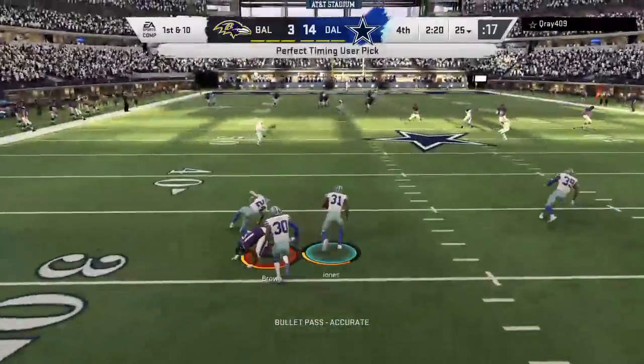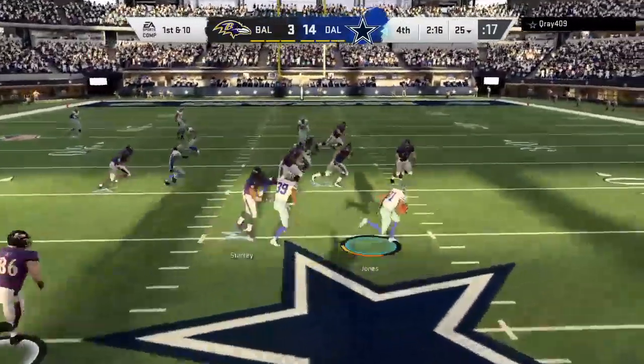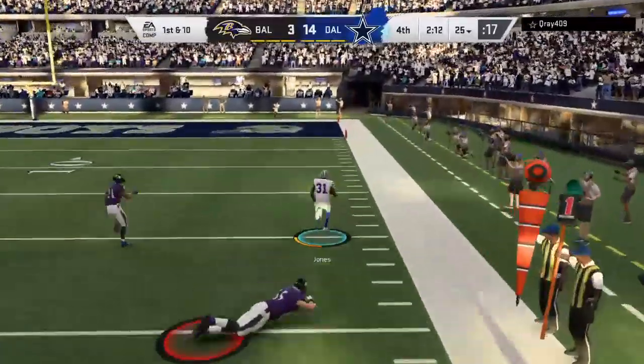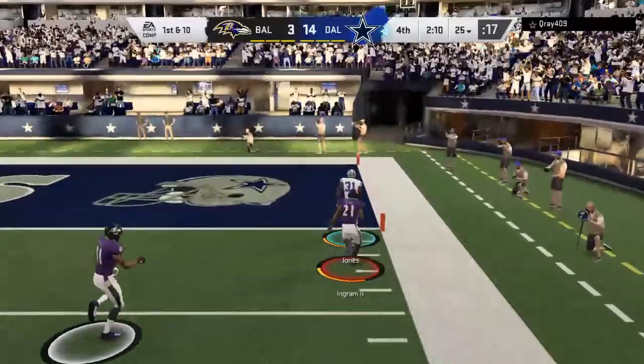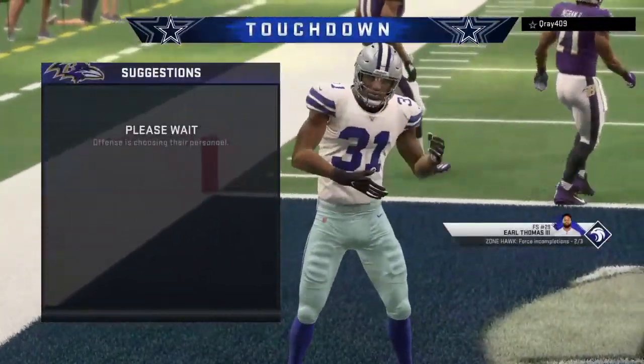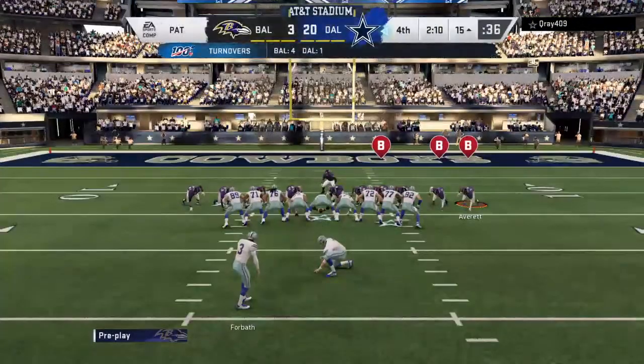And this is intercepted, and that should do it. Picked off, Byron Jones. And now off to the races down the right side. And he takes this one back into the end zone. And the Cowboy defense has a touchdown.